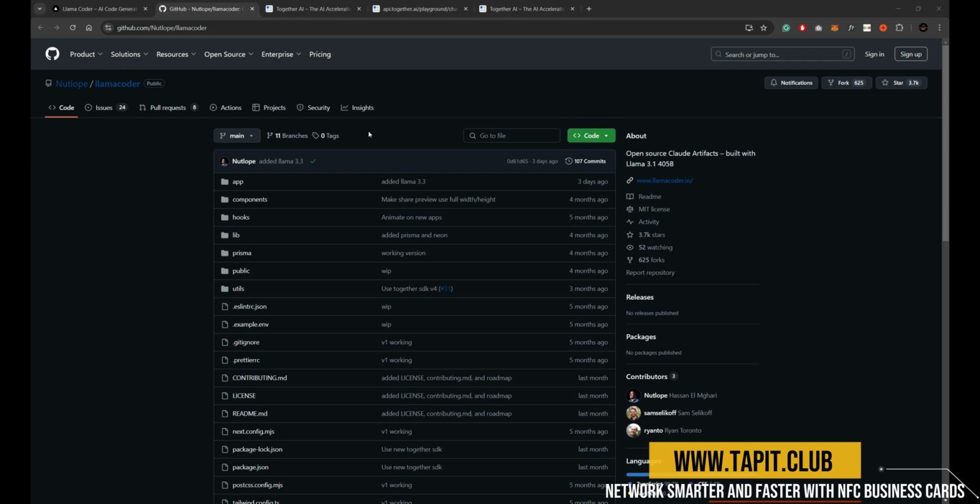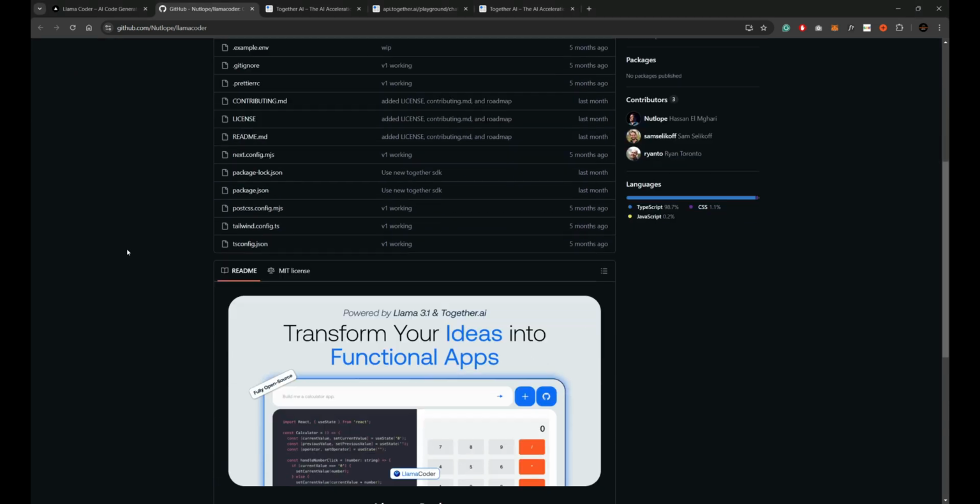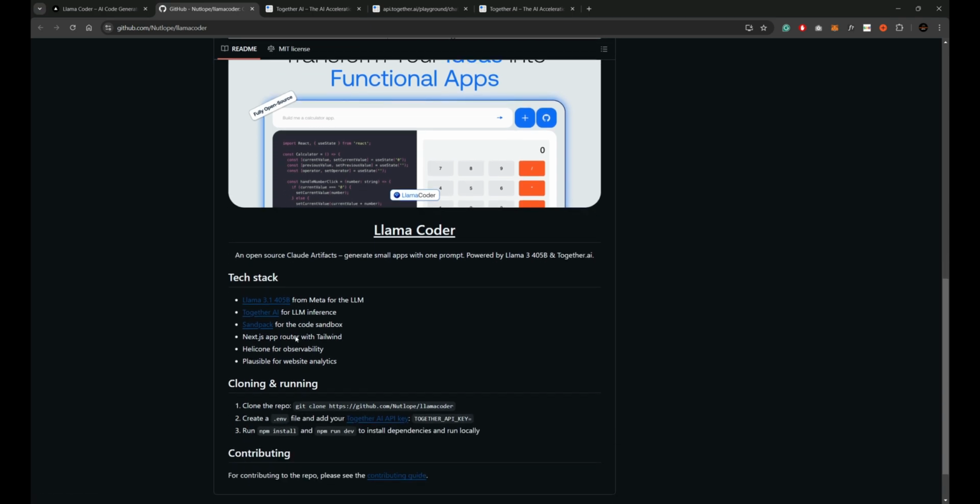Today we're diving into an exciting tool called LlamaCoder. This platform is powered by the latest Llama 3.3 70B model, and it's a game changer for developers and tech enthusiasts alike. LlamaCoder, hosted on Together.ai, offers an open-source framework for generating apps and websites through simple prompts. What's even better? It's affordable, flexible, and you can run it locally as well.